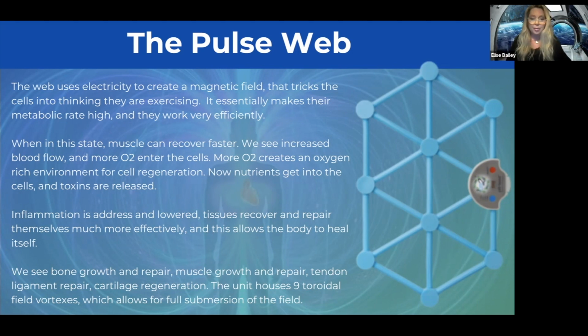Then we can address inflammation, and that starts to lower. Tissues start to recover and repair themselves much more effectively. And this allows the body to heal itself, because we've got this harmonic resonance happening now. So we see the bone growth and repair. We see muscle growth and repair. We see tendon, ligament repair, cartilage. They've even seen cartilage start to regenerate in between the bones that was completely just out of the picture. When you've got this kind of energy and this harmonic resonance, magical things can happen in the body.